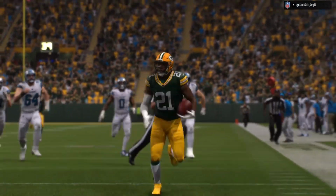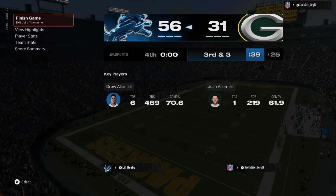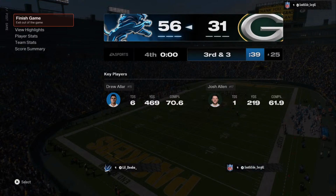So for the Lions, it'll be a happy trip home as they start the season with a road victory here on a Monday night. And they will head back home next week. Meanwhile, for Green Bay, they obviously fall to 0-1 with the defeat. And they'll try and turn things around next week as they have a date.